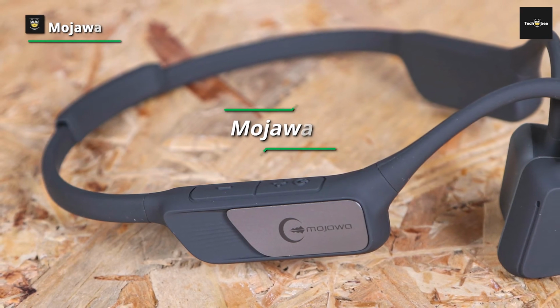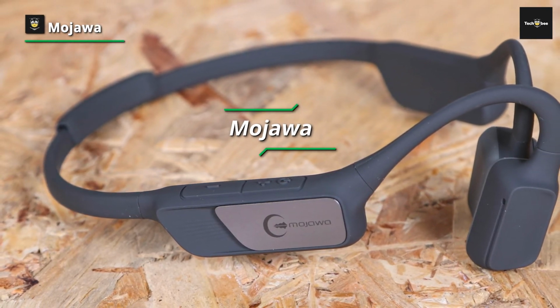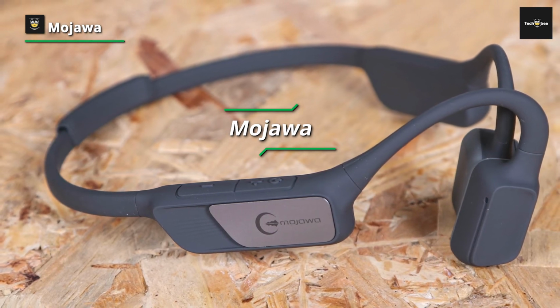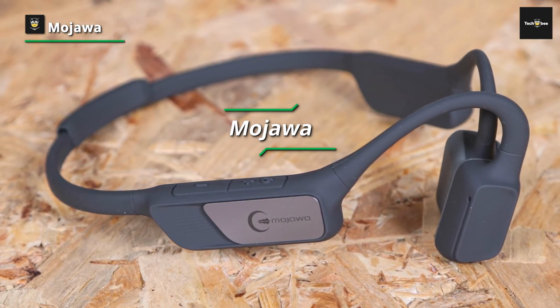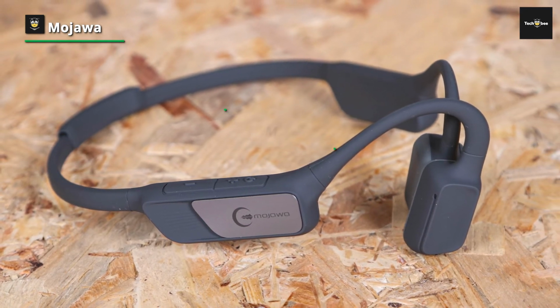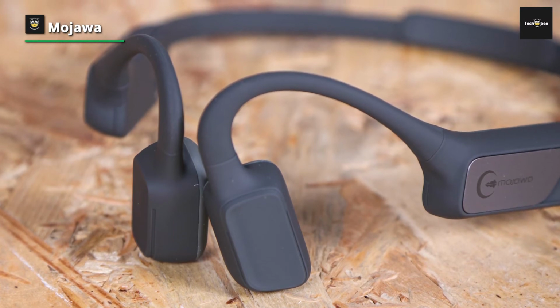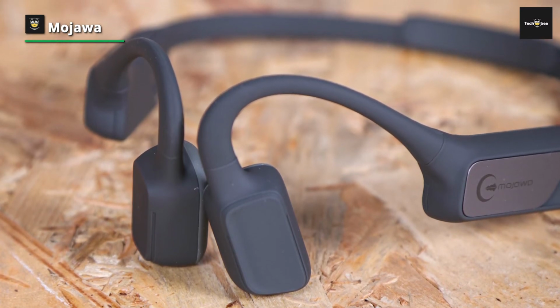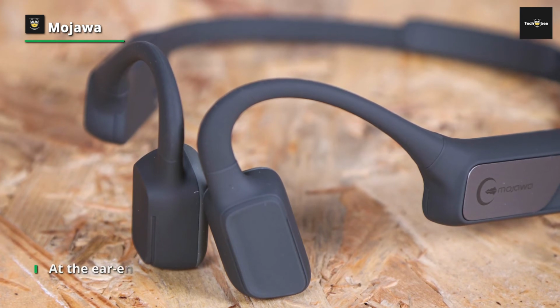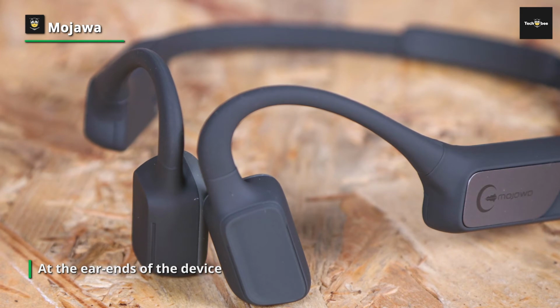Mojawa. The headphones resemble other headphones with a behind-the-head connecting band. You can see the Alula safety device in the photo above. It is just a reflector that slips over the back band, improving your visibility when walking away from a vehicle. Fancy name, simple purpose. At the ear ends of the device, we see a pair of transducers that rest against your head in front of the opening to your ears.